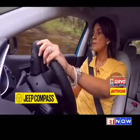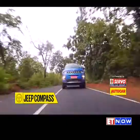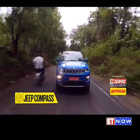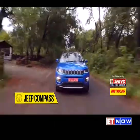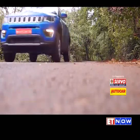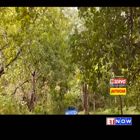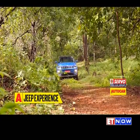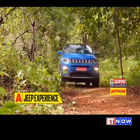The word Jeep, however, makes you imagine rugged terrain. And the thing to know, if you're looking to buy one for that reason, is that at launch, the 4x4 option will only be offered on the diesel variant. The petrol manual will get it next, and the petrol auto last. We dived into the forest, turning the terrain select dial to mud, and hit the trail to find out how well the 4x4 on our diesel variant worked.